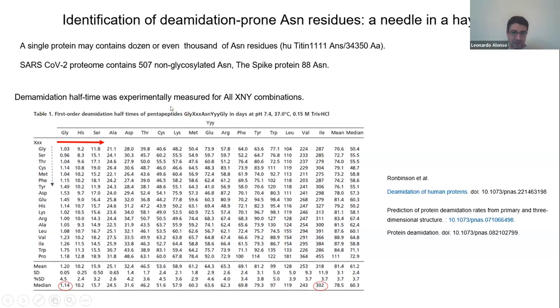In a detailed and significant work done by Robinson et al., who calculated the deamidation half-time for the entire combination of asparagine dipeptides in the context of pentapeptides, we can see that the deamidation half-time is heavily impacted by the identity of the asparagine plus one amino acid. For example, the deamidation half-time can be as fast as 1 day, or as long as a year. But the important point is that the identity of the asparagine plus one amino acid mainly defines the deamidation half-time.